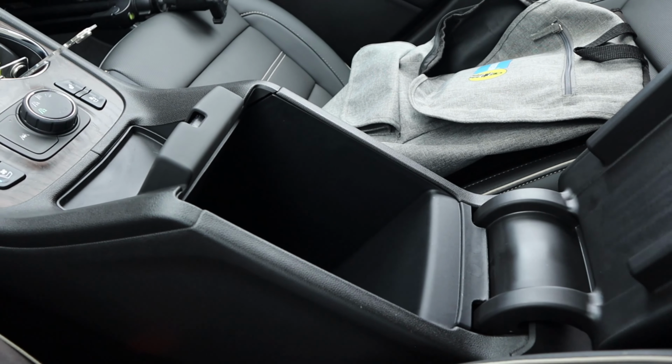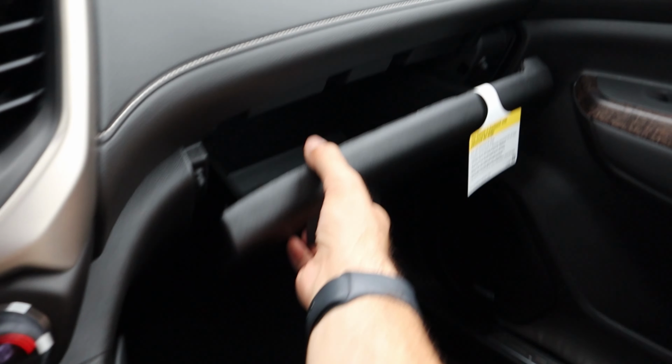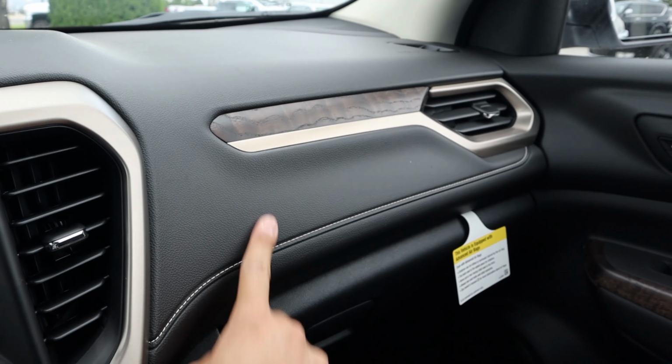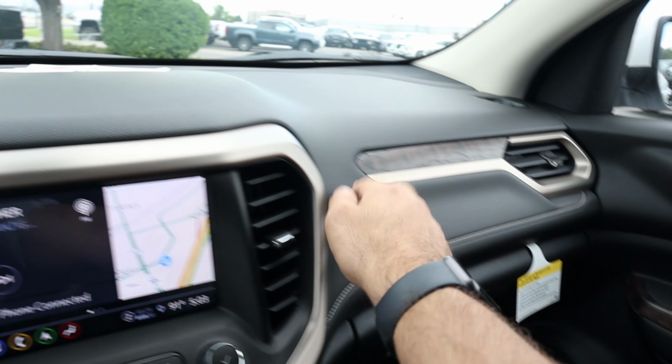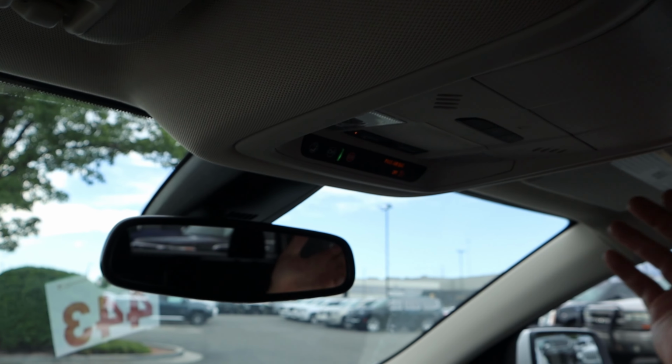And here's the center console, which, well, it's a center console. And then glove box, and then there's just this random little piece of wood trim right there. Nice padding in the dash though, that's for sure. And we do have a sunglass holder here at the top, and yeah, no sunroof in this particular one.